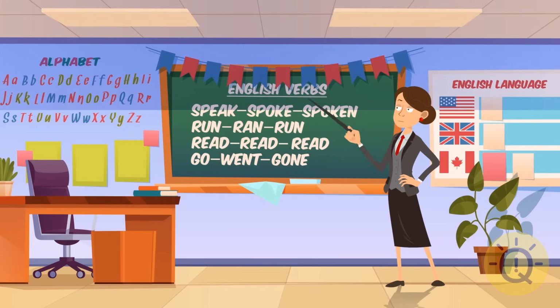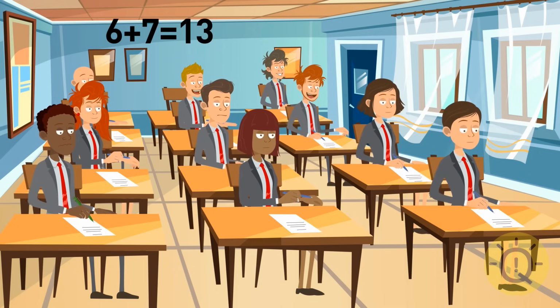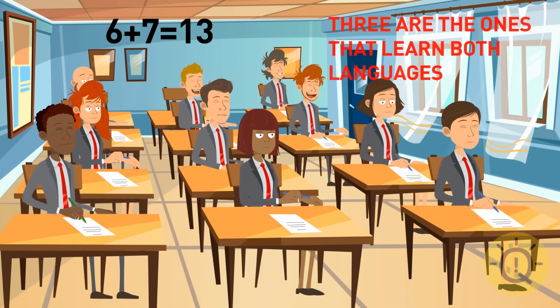This is pretty simple math. 6 plus 7 equals 13. If there are only 10 students in the class, that means that 3 students are learning both French and Spanish.